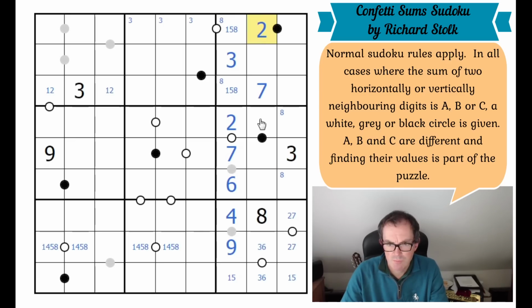Not sure, maybe I'm meant to, is that what I'm meant to do now? Try and work out the value of the black dots? Let me just have a quick stare at this from a Sudoku perspective. Just see if there's anything obvious.